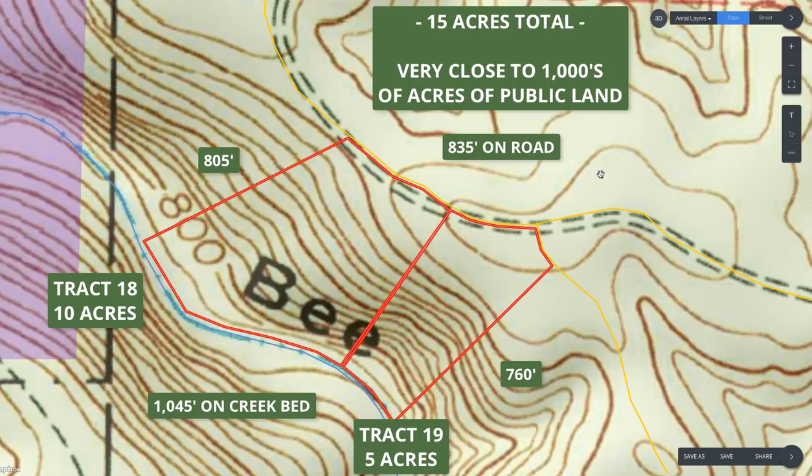Okay, so this is very useful as well. On the topo maps, the further apart the lines are, the flatter the land is, and the closer they are together, the steeper it is. So as we look at this, the entire north side of the tract 19 portion is either level or very close to level, just gently sloping, and then it gets steep as you move toward the middle and the south. It levels off again on the south side, it looks like.